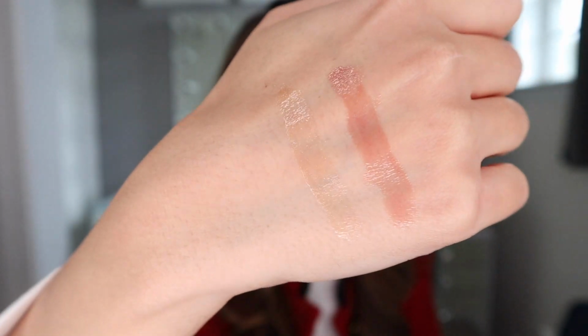Next we have number 712, and this is a beautiful gold shade. This would be beautiful as a topper. And that is number 712. And finally the set comes with number 119. This is also a beautiful shade. Definitely glitter wise, this has the most glitter.